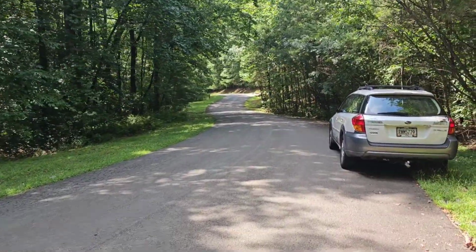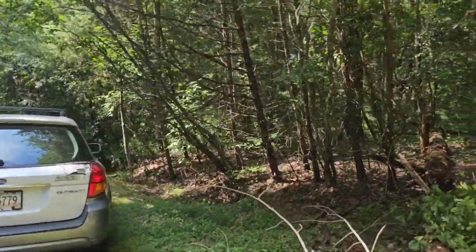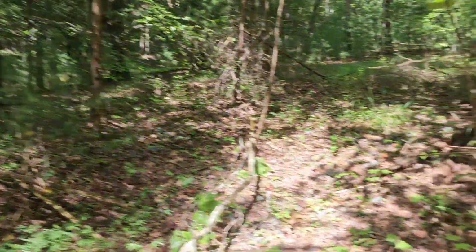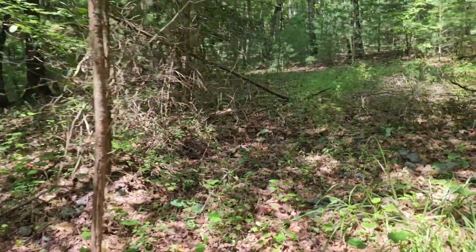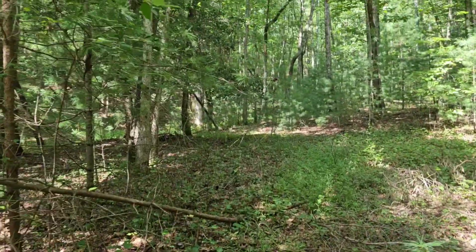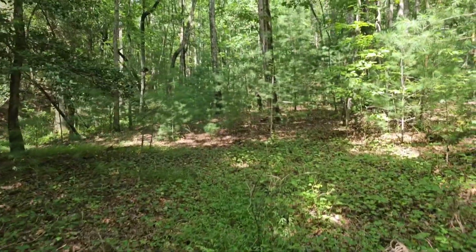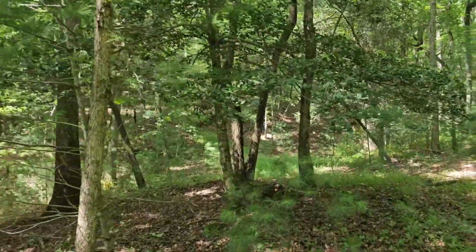So what we're going to do is step up in here and have a look. I do see one potential issue. Looks like there is a stream on the property. So depending on where the stream runs on the property, there might be some perk issues. Outside of that, it looked like an attractive lot. There is hillside here as part of the lot, but it is not the entire lot.